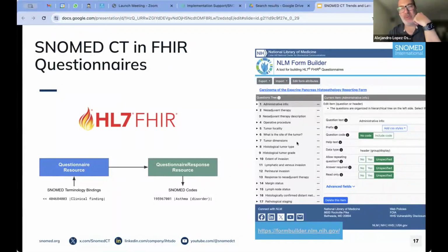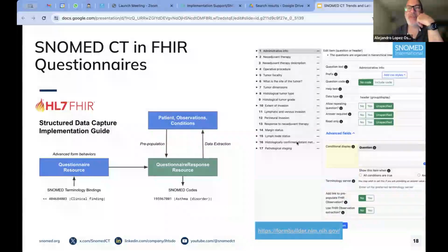this. And this tool, this form builder from the National Library of Medicine, implements an additional implementation guide, and that's the structured data capture implementation guide. The structured data capture implementation guide adds a few layers. And one of them is, for example, you can pre-populate your questions based on your patient recorded observations and conditions. So for example, if the patient is a smoker and your question is asking if the patient is a smoker, maybe you can get that question already filled because you have that information already in your system.